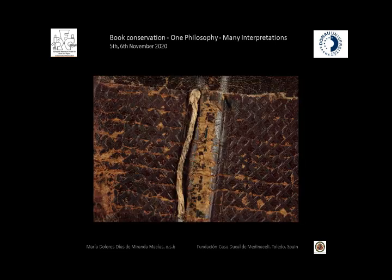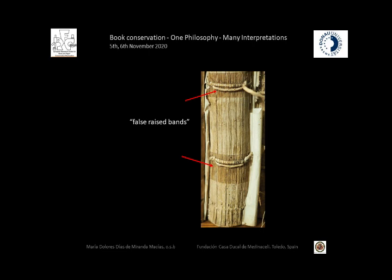The intervention that had been made to resolve the separation of the covers from the body of the book is, on the one hand, as we have already mentioned, a very respectful intervention, and on the other, a solution that has been practiced for centuries.